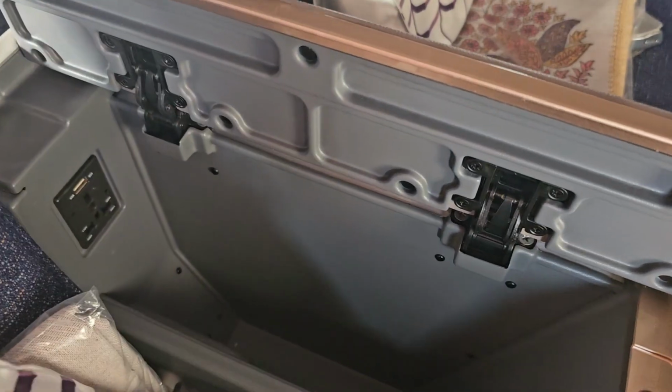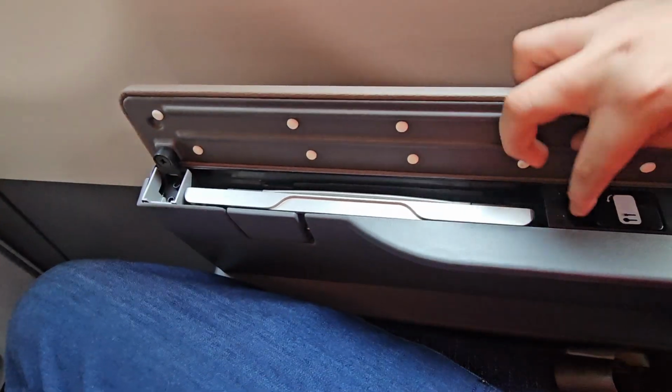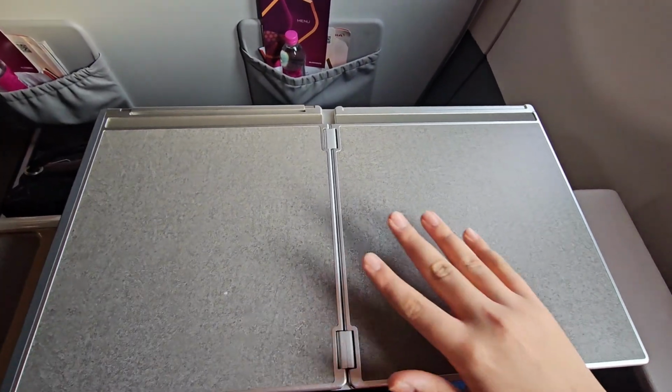Underneath the middle armrest is a little storage area with a USB port and a universal power outlet on the side. Underneath the other armrest is the tray table, which has a device holder for added convenience, and the table is also foldable and extendable.